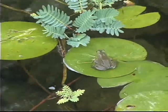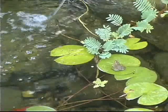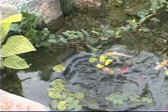Every afternoon is the last thing we do too. So, it's definitely a centerpiece of our backyard. Usually when people come over, instead of sitting inside around the TV or around the table, we sit out here around the pond.